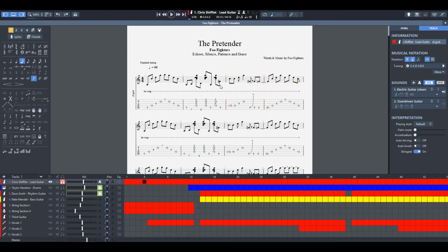So for literally one measure, it's in that Lydian mode, and then in this measure right here, it drops back down into C major, and then that's how it gets back on the F chord.